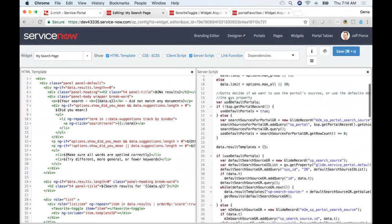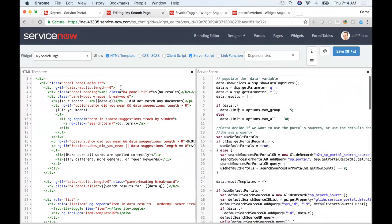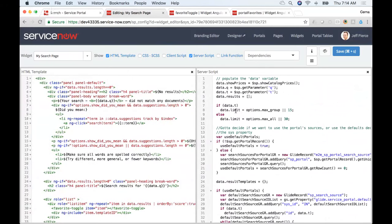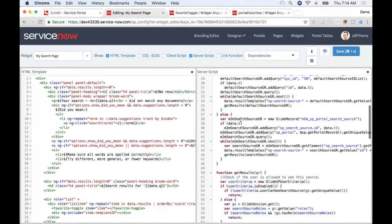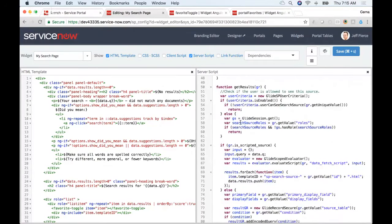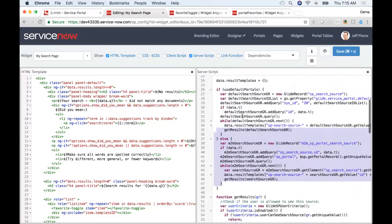But another thing that I've done here is, this search page widget is going to go out and get all the search results for whatever your keyword was, and then use the template to print them out. So if you go looking through the server script of the search page widget, you might be wondering, all right, well, where does each item actually get defined? And the answer is, it doesn't get defined here. I mean, it kind of does, because you'll see that it's going through the search sources that you've set up for your portal to actually find out what tables and what queries to use for searching.